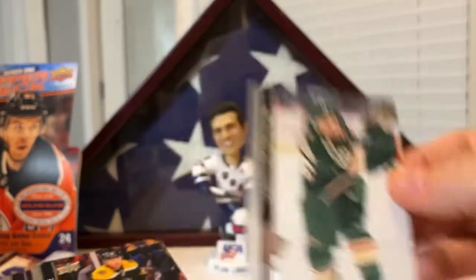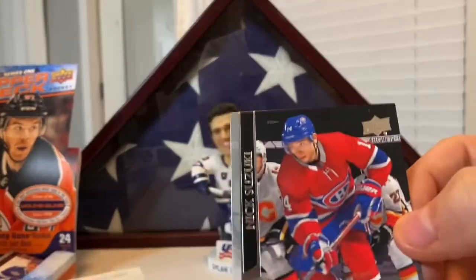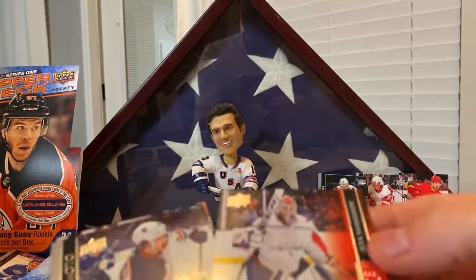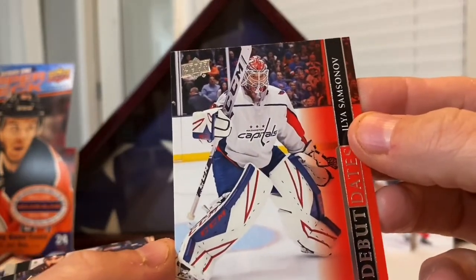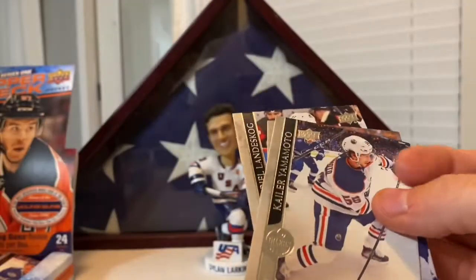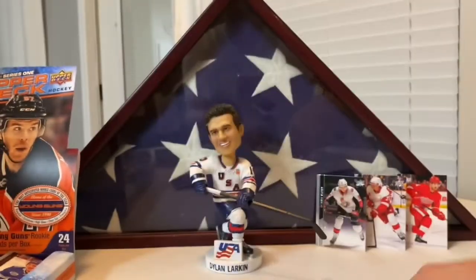There's Jared Spurgeon, Charlie Coyle, Connor Murphy. There's Nick Suzuki, second-year card. And we got a debut date of Ilya Samsonov, October 4th, 2019, Caps versus Islanders. I'm interested to see where he goes with his career. It should be pretty nice. It looked like he had a lot of promise. There's Kailer Yamamoto, Mitch Marner, and Gabe Landeskog for the Avs.